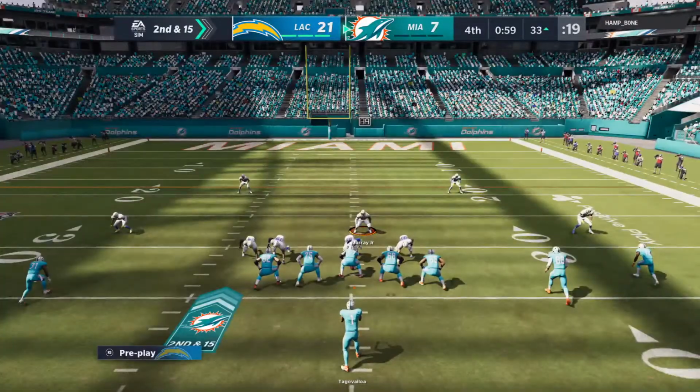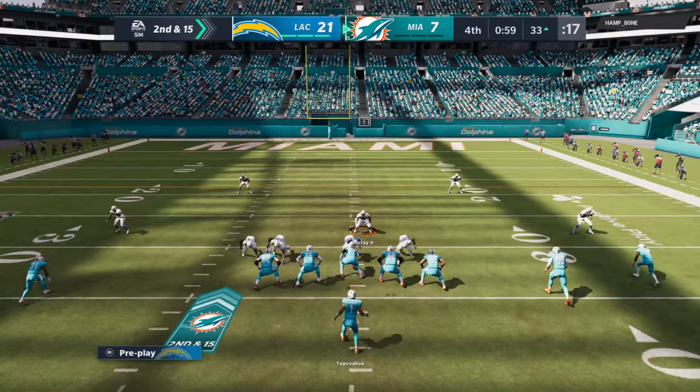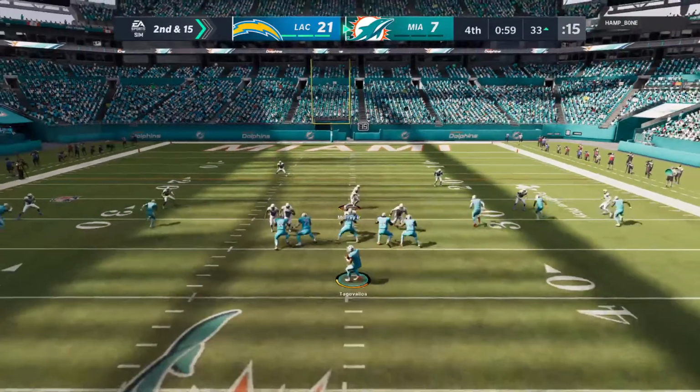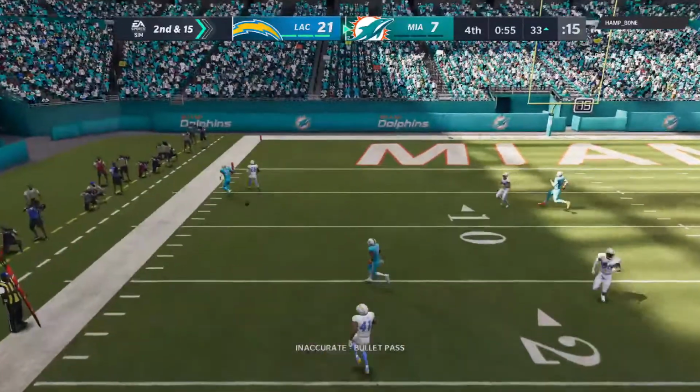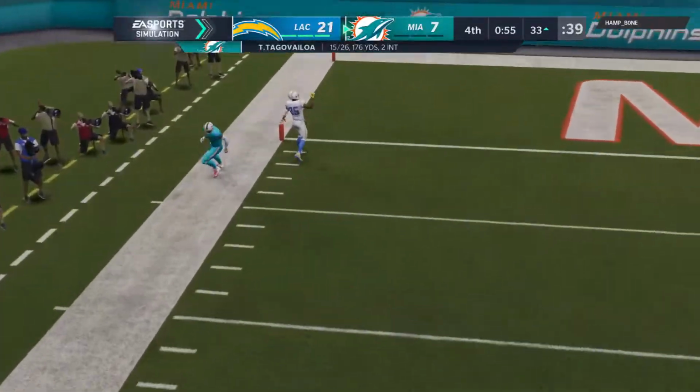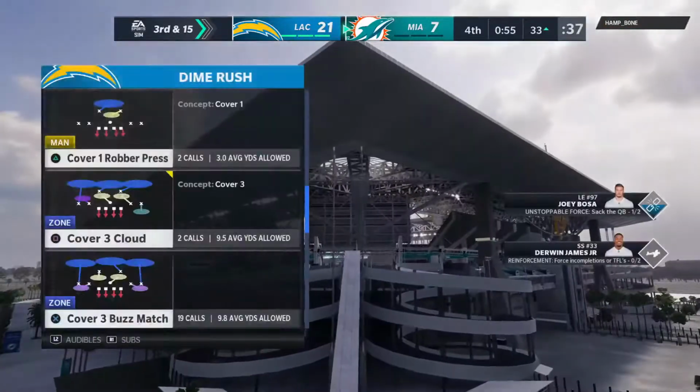56 is Mike. 56 is the Mike. Stop your body. Shoot. And again, it's Tagovailoa. And his throw here's incomplete. The intended receiver was Jakeem Grant.